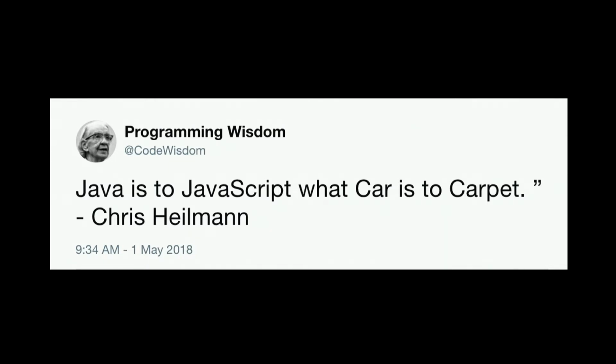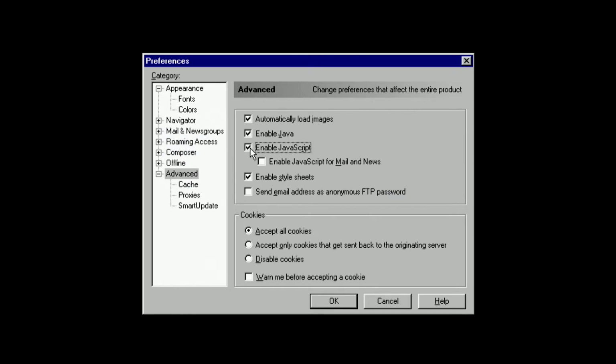Remember, Java is to JavaScript what car is to carpet. Only the most superficial of similarities. It's just a name. Java is not JavaScript and vice versa. But JavaScript now existed and could be used far and wide. At least if you had the very latest version of Netscape and had it turned on in your preferences. But JavaScript had arrived by golly, and because the name JavaScript wasn't confusing enough, when Microsoft inevitably reverse engineered it for Internet Explorer, they called it JScript.